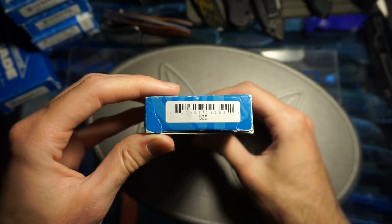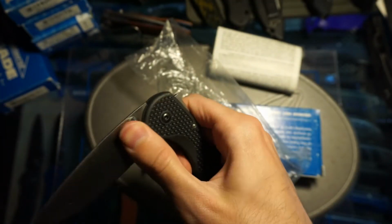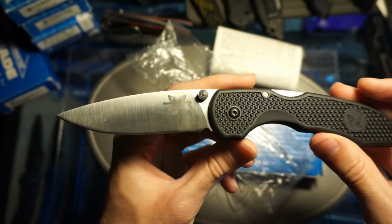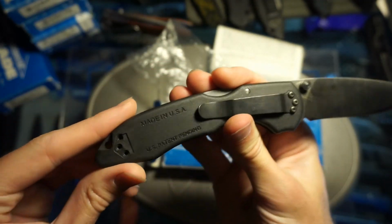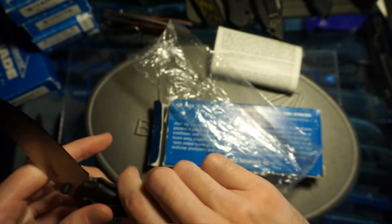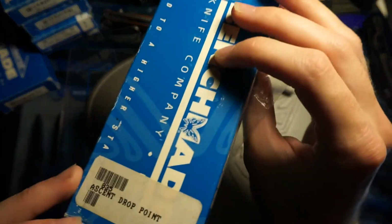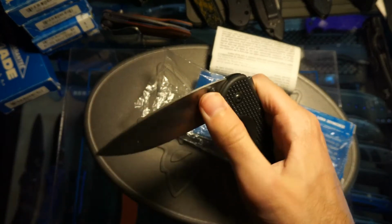18. This is the 835. This is another one of those Ascents that we've... Oh, this one has the thumb stud. It's full flat ground, so that's kind of cool. Made in USA as well. So this might be the first Ascent. It's the first Ascent. Now I've got the first one and the second one. That is kind of cool.